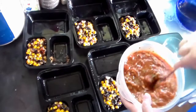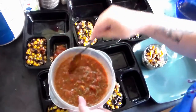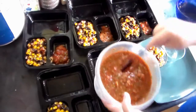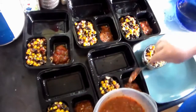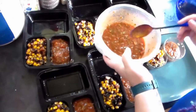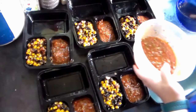Yum. That just made the salsa look even better. Okay. So we're gonna add our salsa to the containers here. I think I'm gonna save the rest of the salsa for the burritos, cause I'm gonna make 5 burritos, so I want some salsa to go in the burritos too.